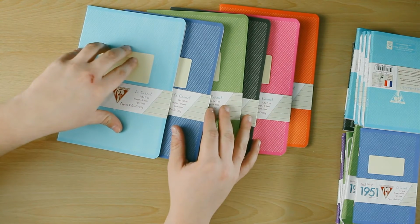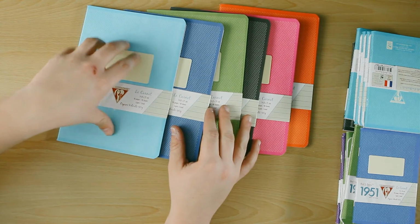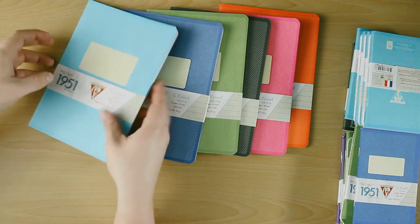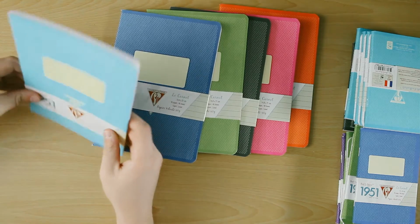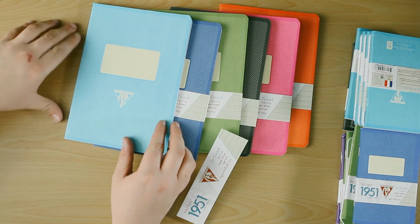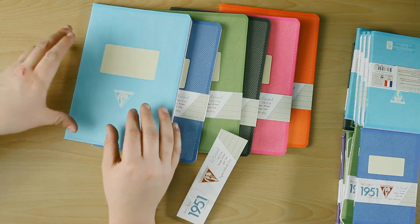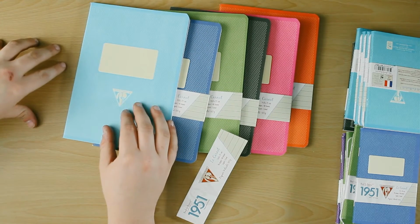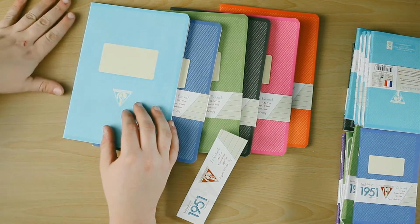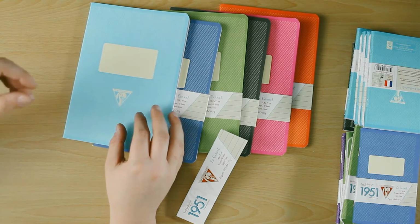So probably the first thing you'll notice about these notebooks is this little note window right here, or labeling area, where you can write your labels, which is kind of cool because usually it's not on a lot of notebooks. You kind of just have to pick a spot on the notebook and draw or write what's on there. But this gives you a nice little area to write in.